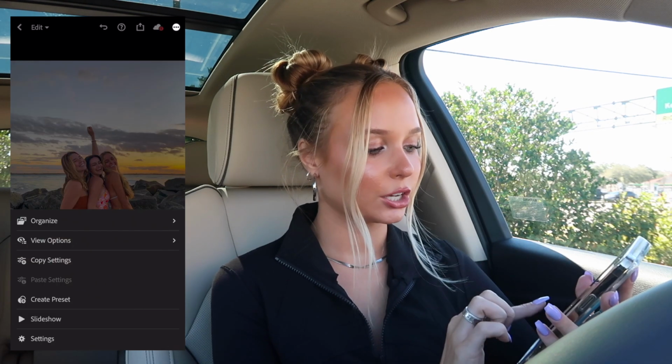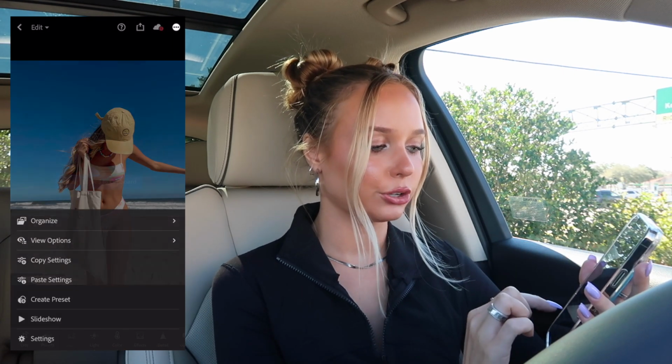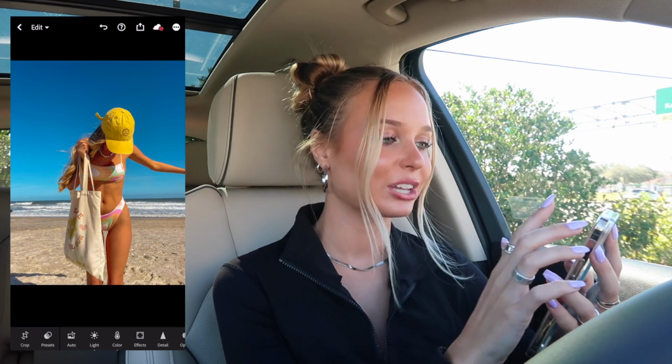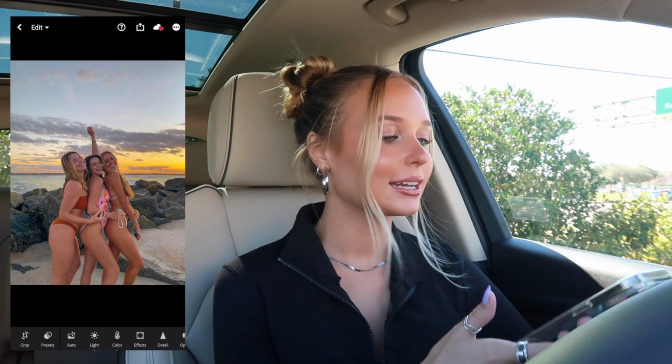You can actually click copy settings, do this, and then go to the next picture and you can paste the settings onto that. So that's gonna look really weird on this picture because it's different lighting, but if you had a bunch in the same pose, lighting, everything, you could do that and it's super helpful.